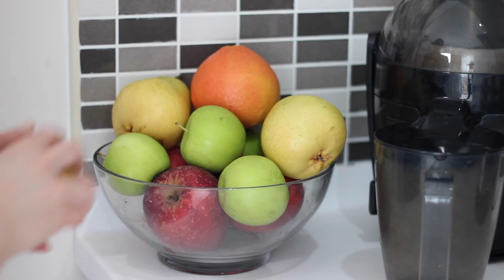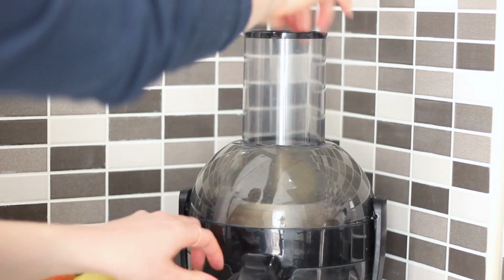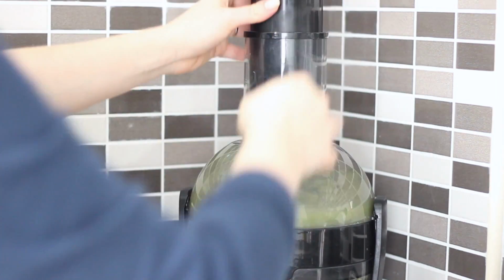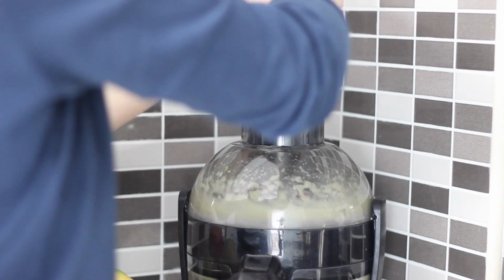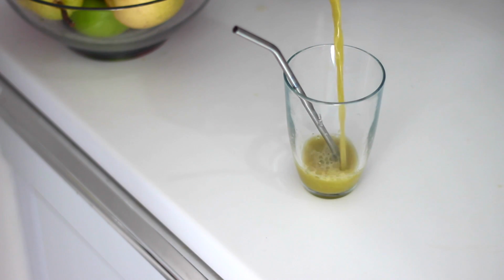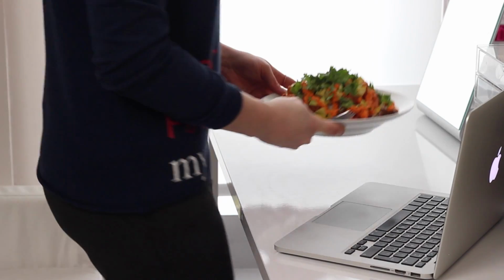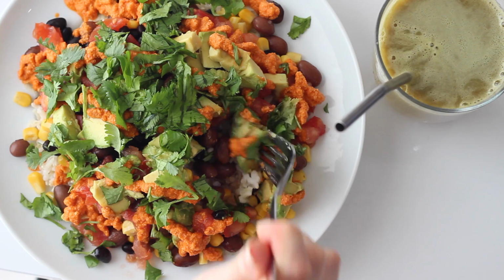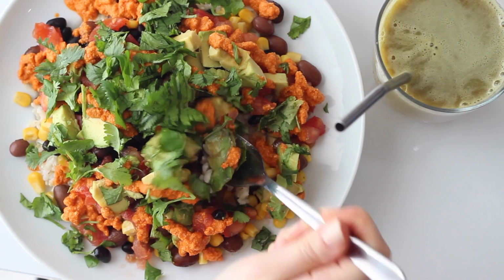I also then had some more fruit which needed using up, so I made a juice of 1 pear, 1 red apple, 1 green apple, a large piece of ginger and half a cucumber. And that was that. And actually the bowl is so much better if you mash everything up together and get it all mixed in. It's really, really filling too, and it kept me going all day.